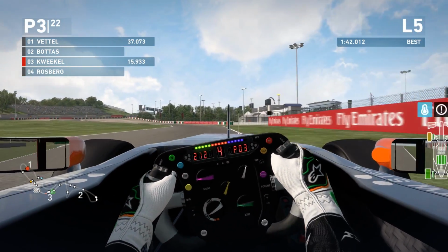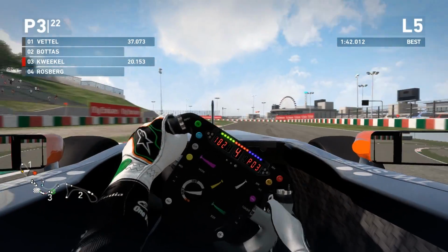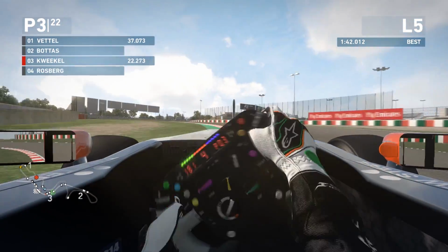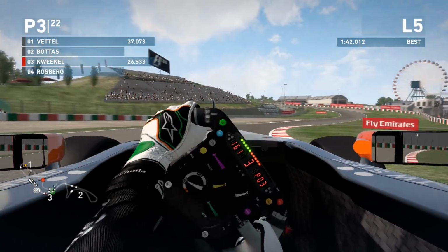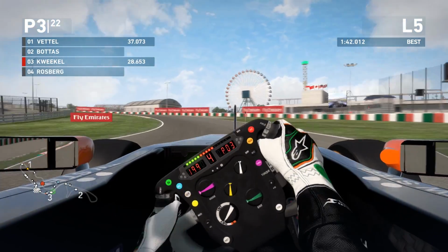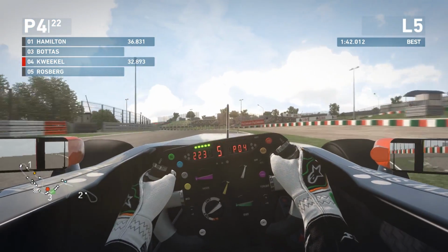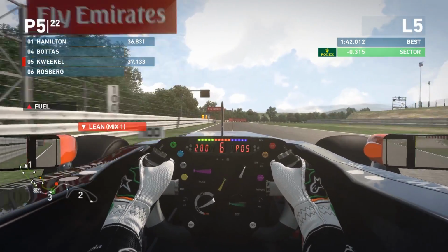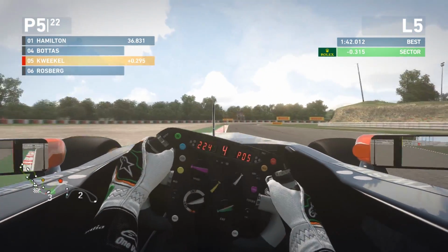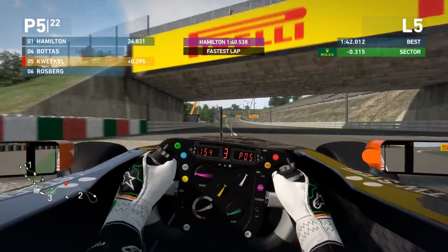We're gonna go yet again through this first sector. 37.0 first sector from Vettel. So that's a good time. We're currently ahead of Rosberg, but I don't see us being ahead of Rosberg for the rest of this session. He should overtake us soon in terms of lap time. And then now first there. 3/10 of Hamilton in the first sector, but most importantly 3/10 up on my previous time, so gained quite a bit of time in that first sector.